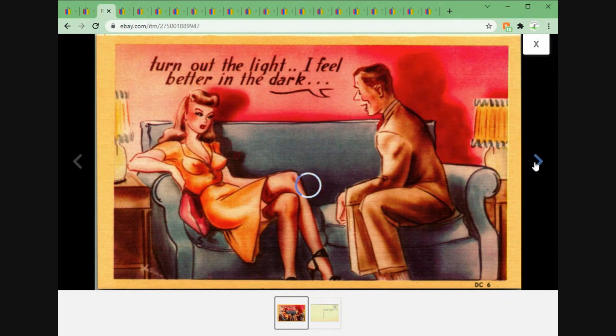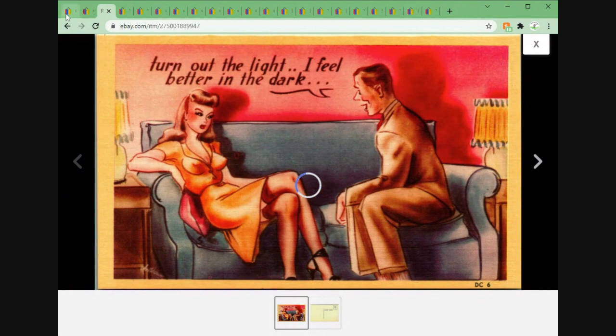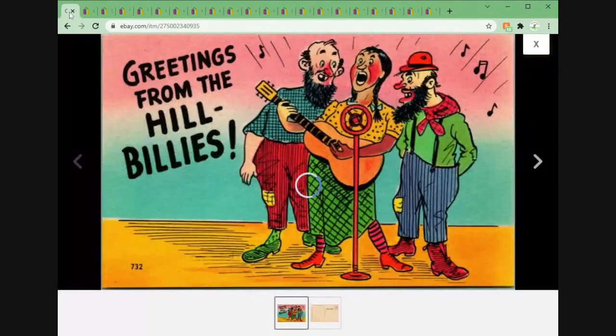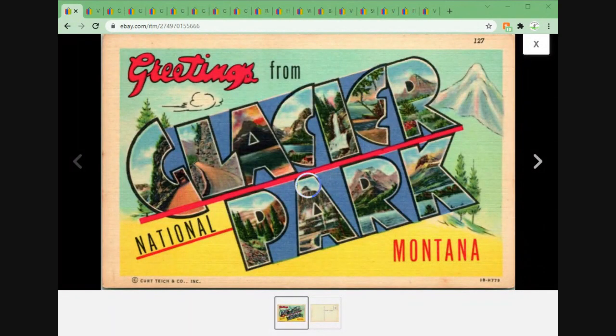Just the art on this is just fantastic. For a linen postcard, it looks airbrushed on there. It's beautiful. Just awesome. Really happy with that. So this one, and this one all sold for a total of $19.85 plus shipping. They also purchased this one, my mistake, for $6.95 plus shipping.